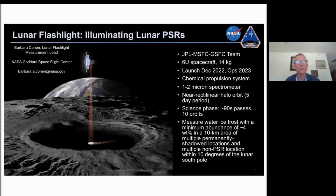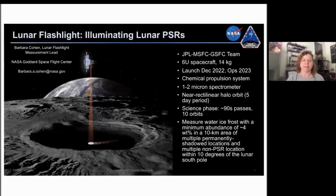I think it's been wonderful to hear about all the ideas people have for a coordinated lunar resource campaign. But we have a lunar resource campaign. It's already starting. And so I think we need to make sure to include what agencies are already investing in and what they already think the thrust of our resource campaign is as we develop the future, and Lunar Flashlight is one of those missions.